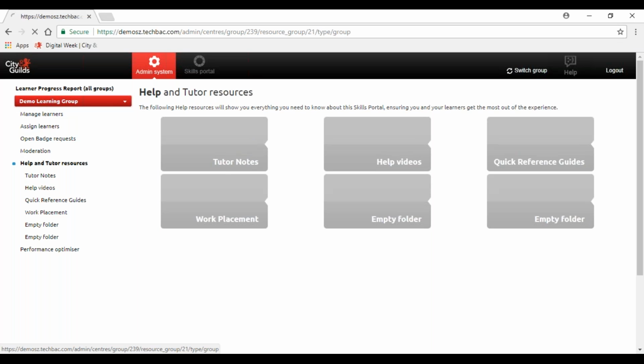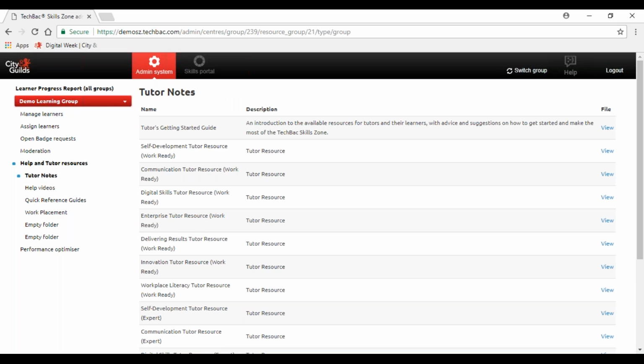One of my favourite things on this system, especially from a perspective for full-time learners, is the tutor notes section. We've developed a lot of lesson plans in here that really help the learner to get the most out of the system.